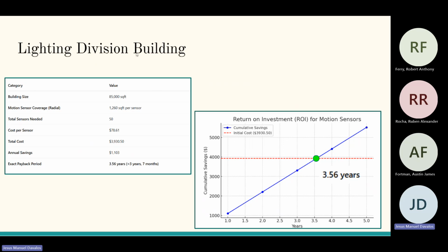Each motion sensor comes out to the price of about $80. So with that in mind, our total cost being about $3,900 and our annual savings of $1,100, we have a payback period of 3 years and 7 months, which is still within industry standard for a payback period.